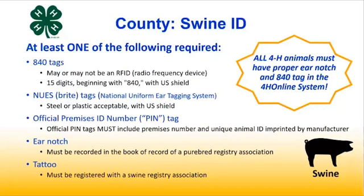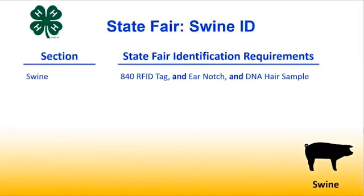The ear notch must be recorded in the book of record of any purebred registry association, or the tattoo, which again must be registered with the swine registry association. Again, we're sharing with you what the Board of Animal Health requirements are, but we can't stress enough that all 4-H animals must have the proper ear notch and 840 tag in the 4-H online system by the deadline of May 15th. So for State Fair, there are no changes in swine ID. We will still require the 840 RFID tag and ear notch, as well as the DNA hair sample.